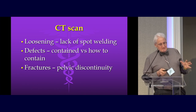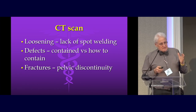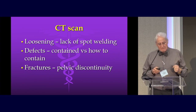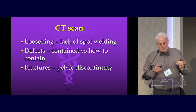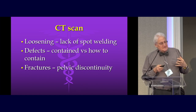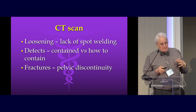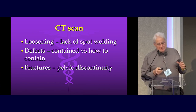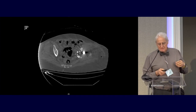I do think the CT is important for a couple of things, especially in JP. I'm not sure where I'm going to get stability. And before you put an implant in, I need to have stability of the columns, and I need to have stability of the rim as well. So I have the defects. I want to make them contained defects, and maybe I have to fix the acetabular fracture or whatever you make because of the pelvic discontinuity.